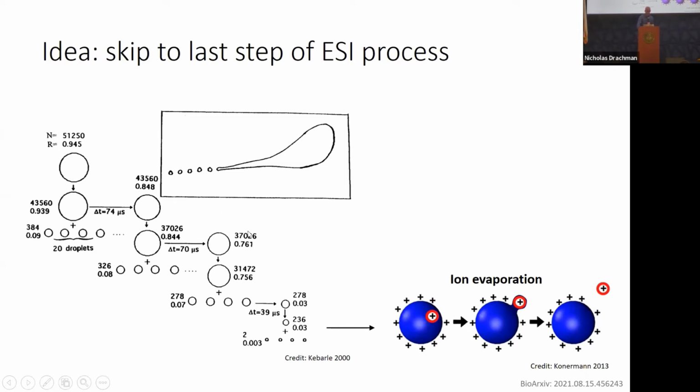So electrospray really has this fractal-like character where smaller and smaller charged droplets are emitted from parent droplets until eventually you reach the smallest nanometer scale droplets shown down here. And here's where something very interesting happens. Instead of producing yet another smaller droplet, the charges are packed so tightly together and the electric fields are so high that ions are able to just pop right out of the droplets and into the gas phase by a process called ion evaporation.